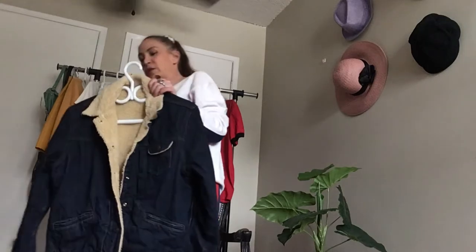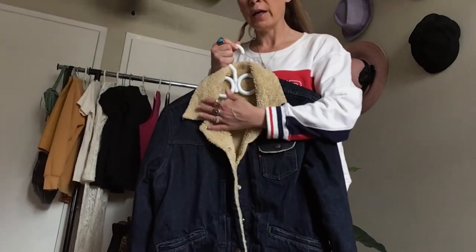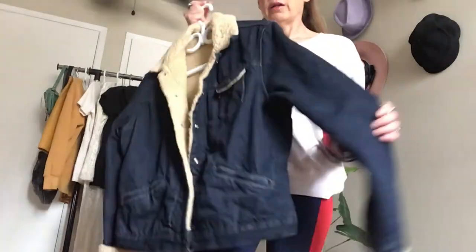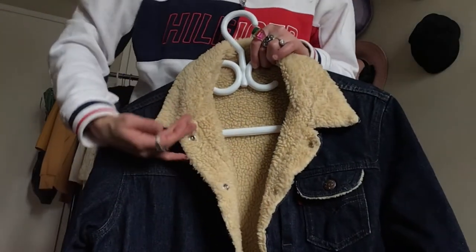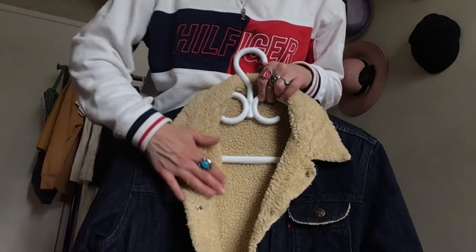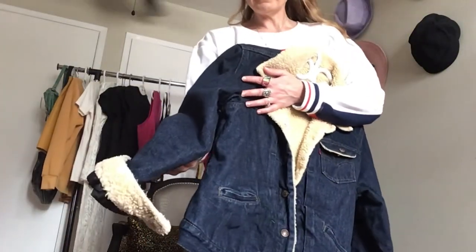I actually saw this at the Salvation Army, and I just washed it, so it's a little bit stiff because I didn't put it in the dryer. I washed it and then hung it up. So this is a 1970s or 80s Levi's original jacket that is lined. It smells so good too because I just washed it. It's lined with this Sherpa material, which is kind of a creamy tan color. And even the pockets are lined. If you wanted to roll up the sleeves, the sleeves are lined as well.